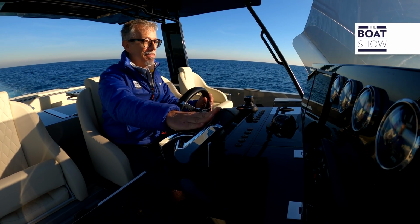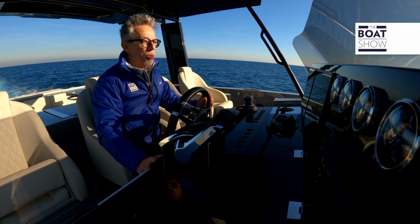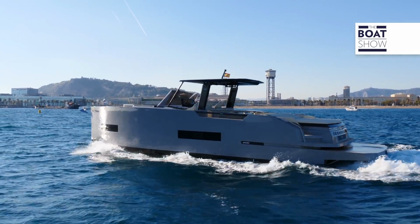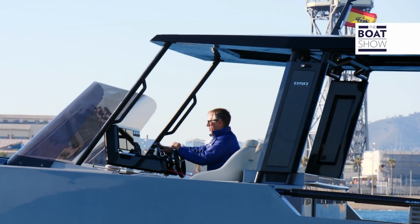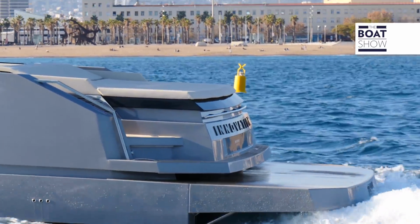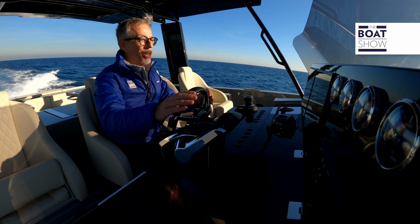Starting procedure, a little gas, the flaps all down to raise the stern a little and facilitate planing, which, by the way, is immediate. Obviously so because of all this thrust. Okay, here we go. We're out of the water at 13.5 knots.